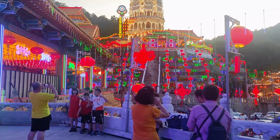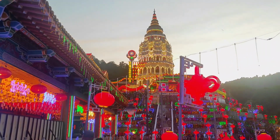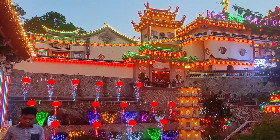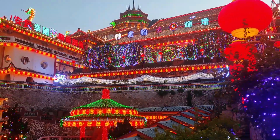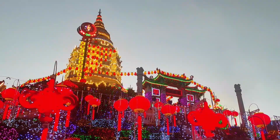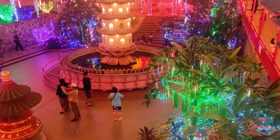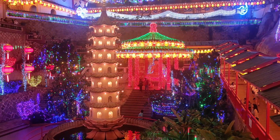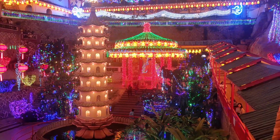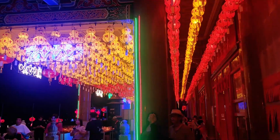I was in Kek Lok Si Temple during Chinese New Year, so it was beautifully decorated with thousands of colorful lights and lanterns. The whole temple complex was glowing brightly, which created a really magical atmosphere. There were red lanterns everywhere that symbolize good luck and prosperity. The gardens, pagodas, and buildings were all illuminated, so at night the temple looked even more gorgeous.